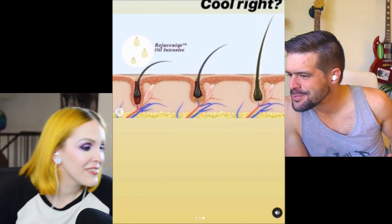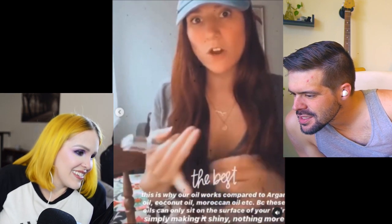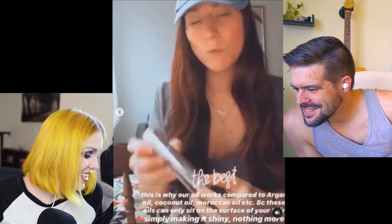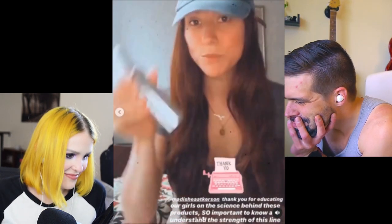But I prefer this oil over other oils like argan, coconut, Moroccan oil, because of the science. It's actually capable of doing more than just sitting on the surface of your hair and creating shine, because that's all the oils are doing that aren't able to actually get to the inside of your hair. I like shiny hair. Me too. So yeah, super important. Best product, holy grail for a reason.